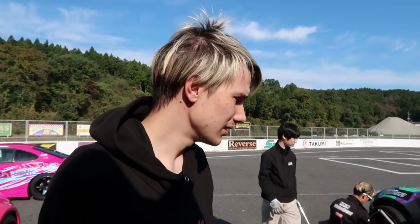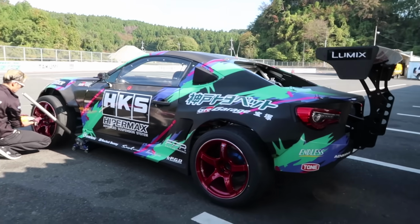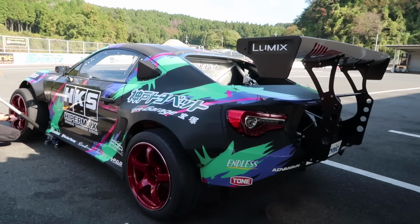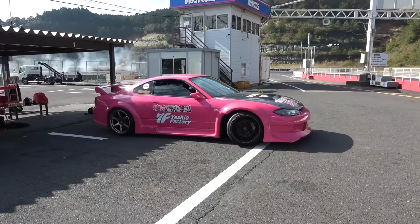How much power does it make? It's 1,000, like right on the 1,900 mark. So this is like a crazy, crazy car. Yeah. That's so sick. Like full rear radiator, 2GZ, all that kind of stuff. It's like FD spec. Yeah. So cool. So when can we go drive? Now? All right, let's do it. Let's do it.